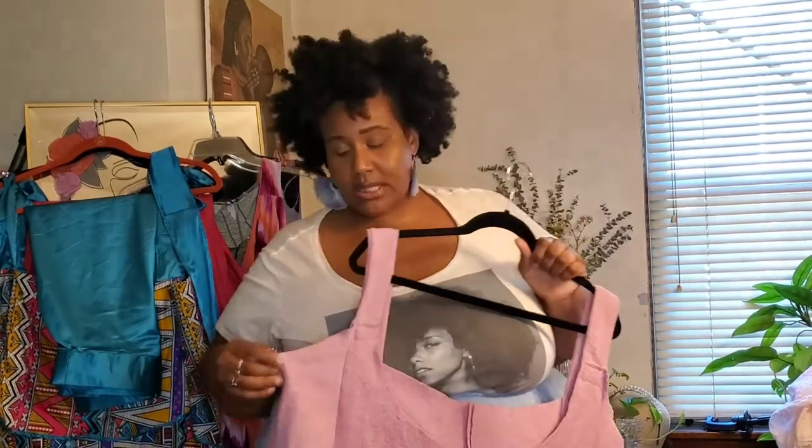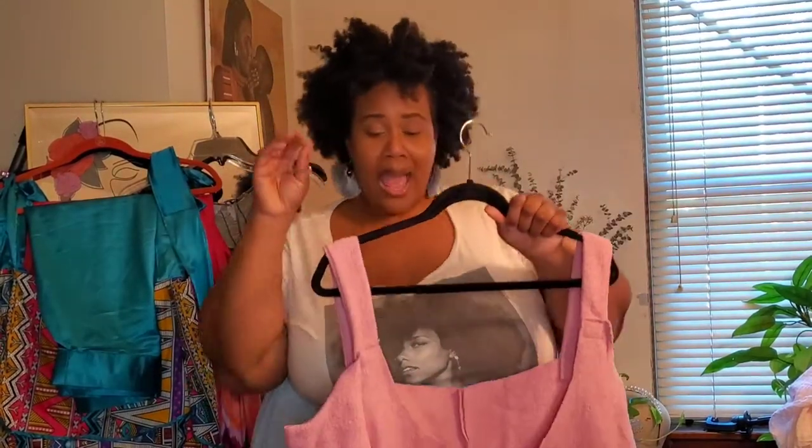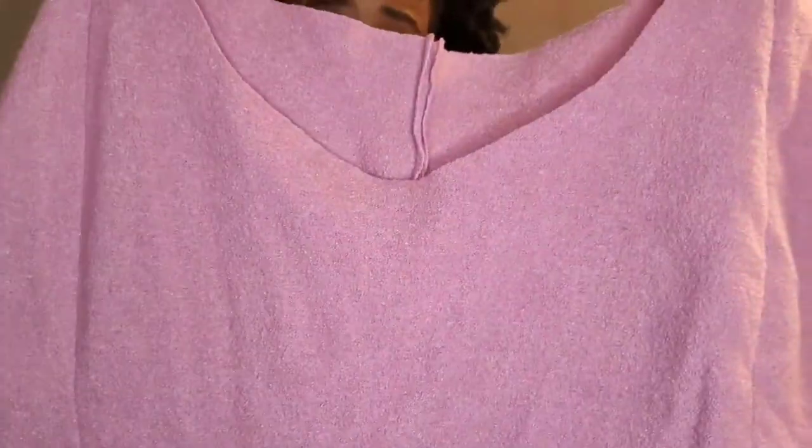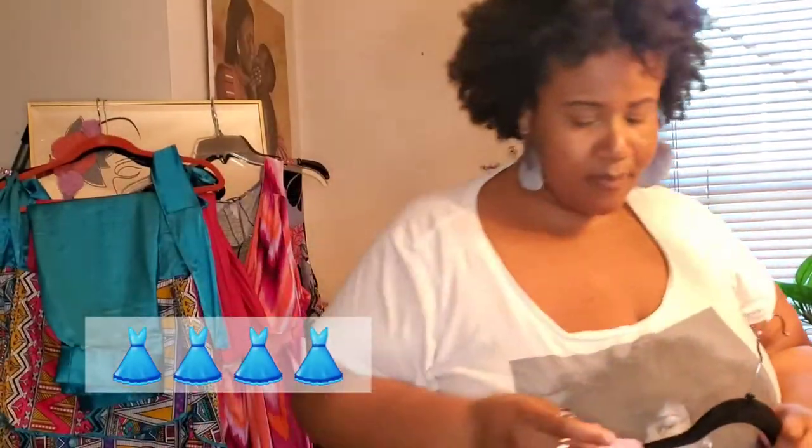It is going to go back in the bin because it's wool. It's a little too cold. I left the edges raw because this fabric doesn't fray. I'm not worried about it becoming undone. I keep going back and forth on the fence about it.